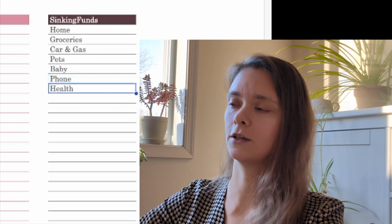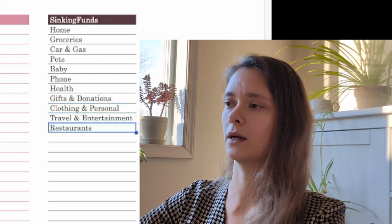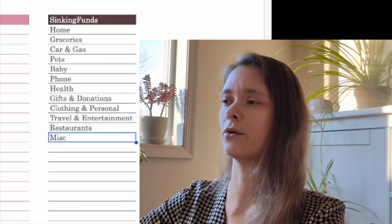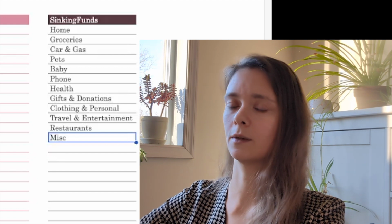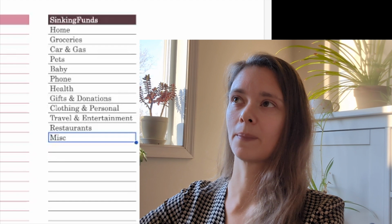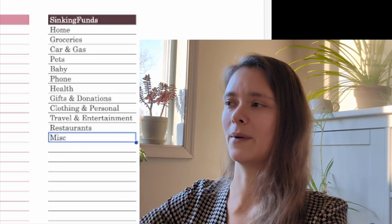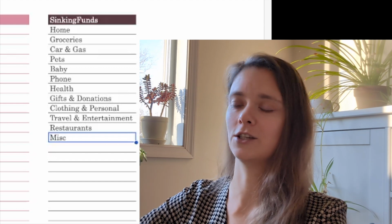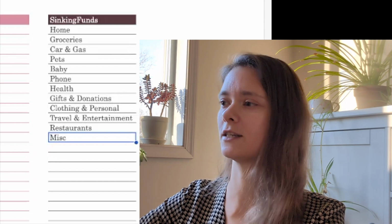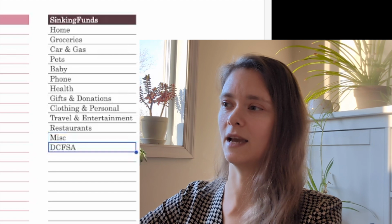Health, gifts and donations, clothing and personal, travel and entertainment, restaurants, miscellaneous. So anything that doesn't fall into that category, or if something weird comes up, but usually this is where I throw anything that's a little bit extra in my budget, like extra change, just so that I can have a zero-based budget. And then this year, new, we have the DCFSA.